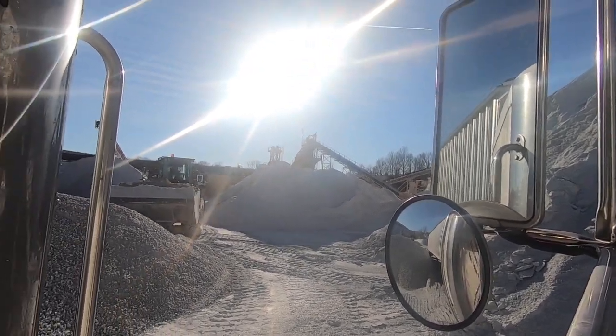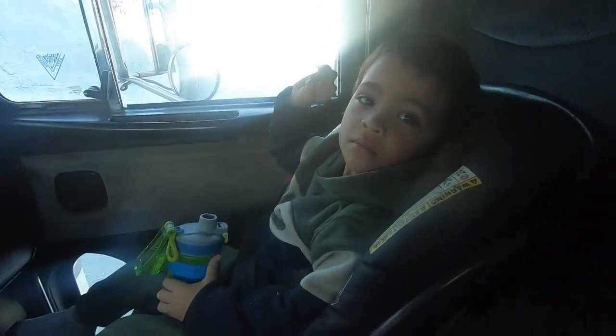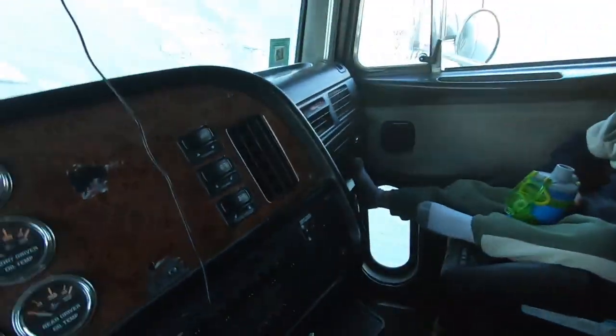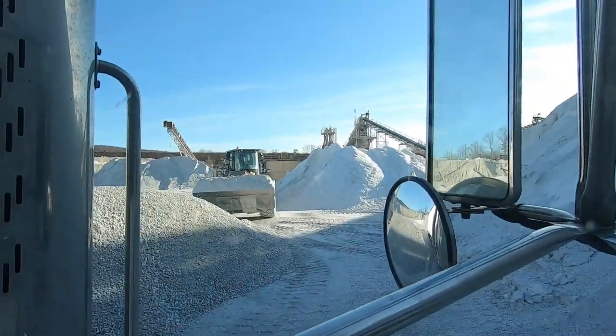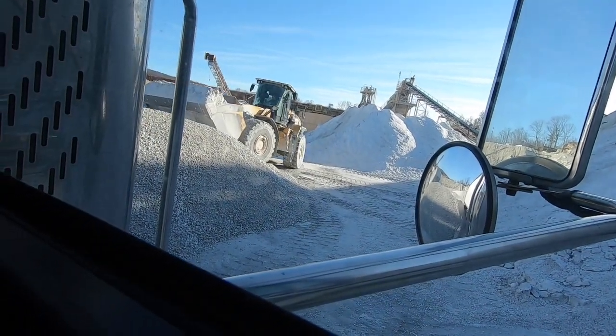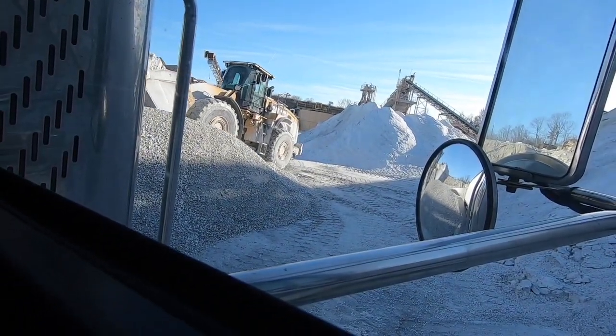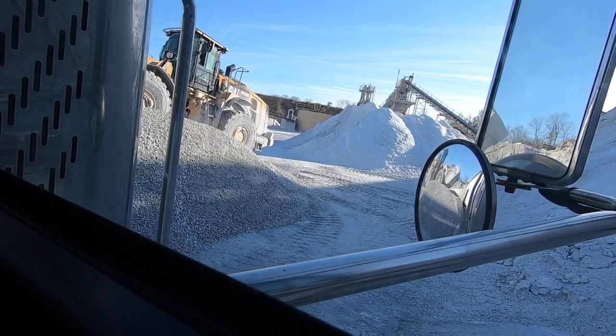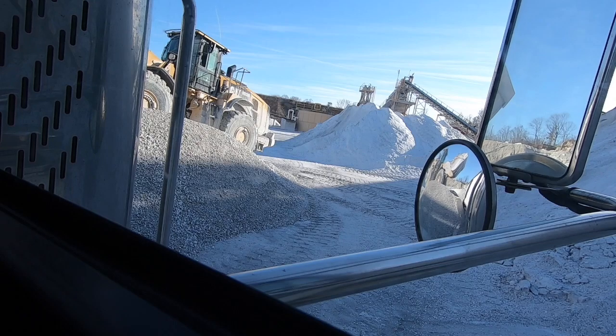So, it's kind of... Alright, load 2. What do we got here, Mr. Will? Oh, I think we got dirt on our camera lens. What do you think? Alright, so another load at the quarry. Another load of lime. This guy's pretty good though. No damage to my... Yeah, he's working at it.